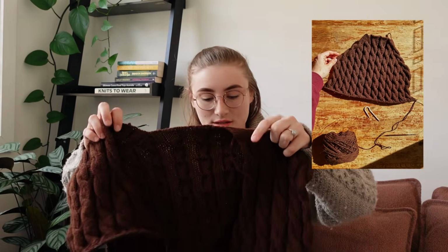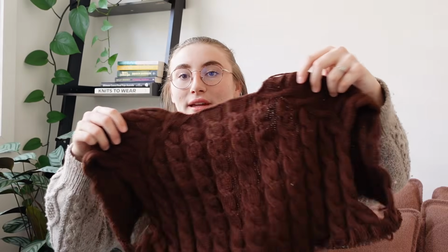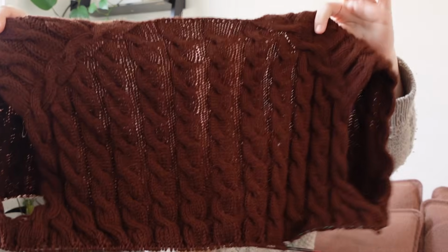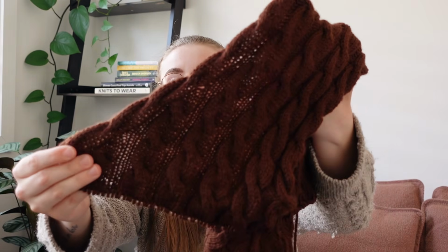So actually just like 2 rows ago, I did a mid-project block, and as you can see, it is so flowy and drapey, and the cables really loosened up, and it's definitely going to fit. It's definitely the sizing I was looking for. I love this front panel with the cable following the V-neck and the cables trailing from that. Every piece of this design feels very thoughtful.